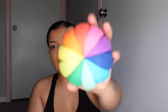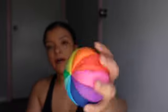Cotton rainbow ball. This he uses to just throw around right now, but it's just a squishy rainbow ball. It's a tummy time wobbler, and as they do tummy time, they can kind of knock it over, and it always comes back upright.